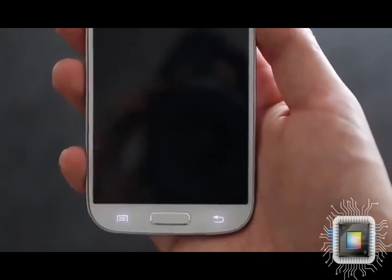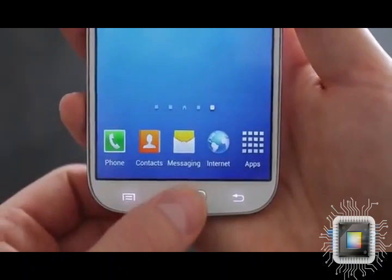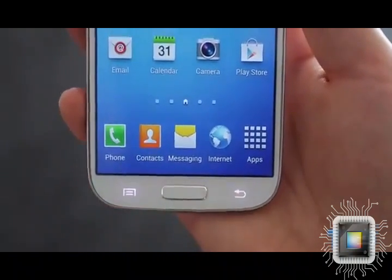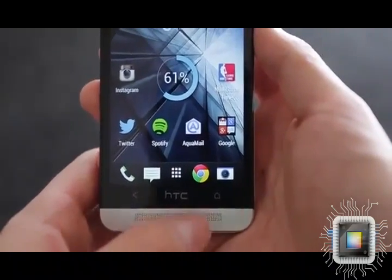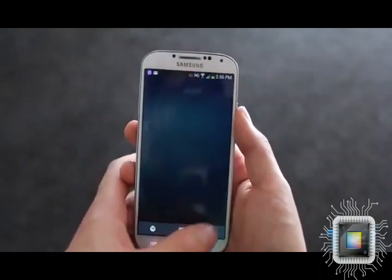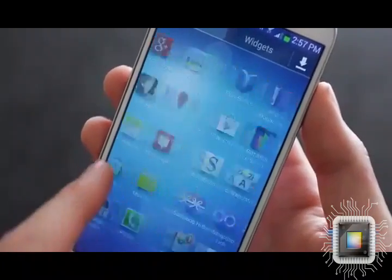Now, while we're on the topic, the Galaxy S4 features a physical home button with 2 capacitive buttons on each side. It seems to make more sense and is more intuitive in terms of navigation, whereas the HTC One only features 2 capacitive buttons, no physical button whatsoever. So for me, like I said, the Galaxy S4 does make more sense and is a little more intuitive in terms of navigation, but it's not a deal breaker and wouldn't stop me from using the HTC One.